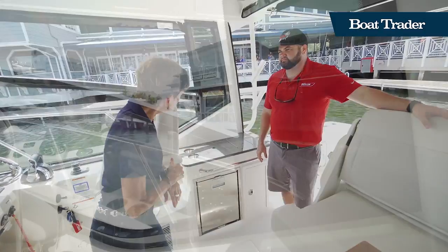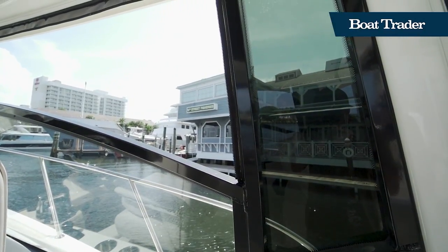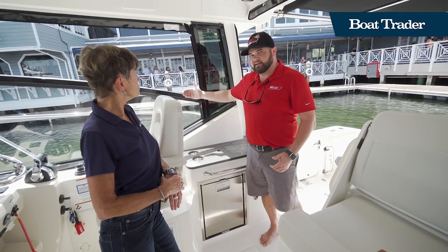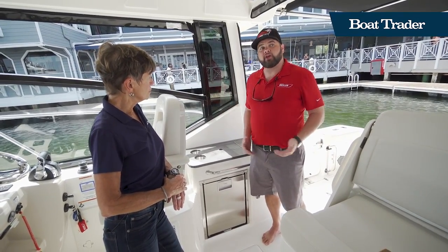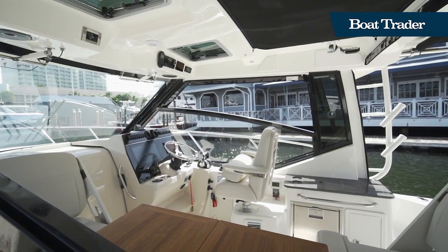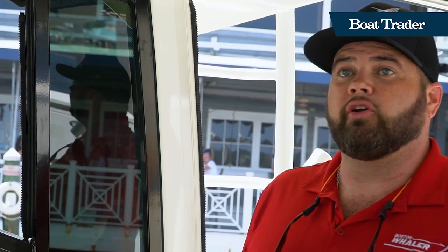So Tom, you mentioned in the 325 Conquest, in the new model, they made some changes in the window design. This innovative frame brings the window all the way down, so when you're standing at the helm, you can see the waterline, the dock, or when you're running out in the open ocean, you can see the waves crashing up against the boat.